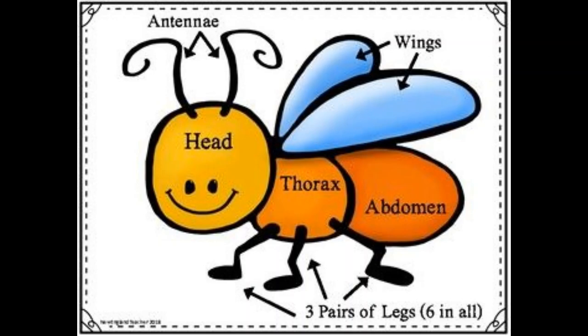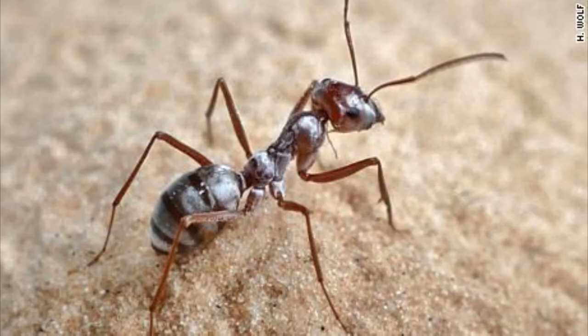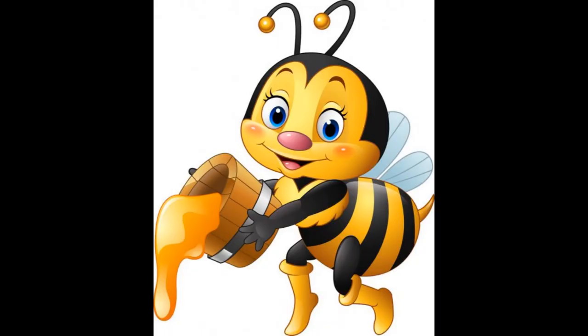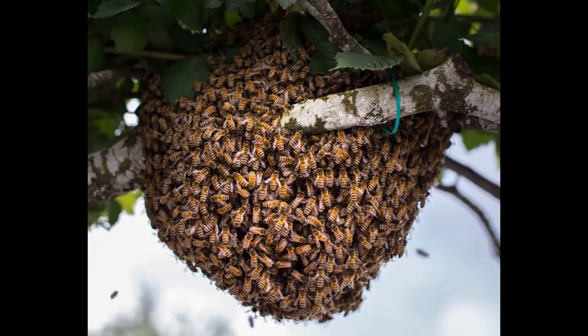Do you want to meet some insects? Yes? Come along then. This is an ant. An ant lives in an anthill. Here is the honeybee. The honeybee lives in a beehive and it makes yummy honey.